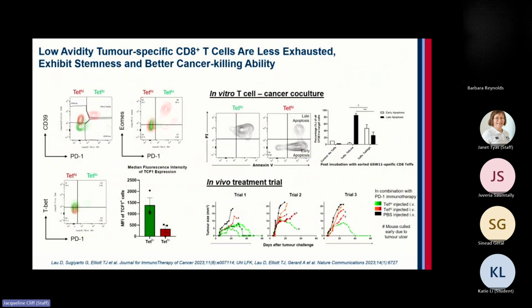To examine the cancer-killing cytotoxic ability of these low avidity T cells versus high avidity T cells, we performed cytotoxicity assays both in cell culture as well as in an in vivo mouse model. Using a T cell and cancer cell co-culture system, we showed that these low avidity tumor-specific T cells are actually more professional killers. They are able to do a cleaner job at killing most of the cancer cells and driving most of them towards the late apoptosis phase, as compared to the high avidity cells, which only manage to complete the job less than halfway through before they become terminally exhausted.